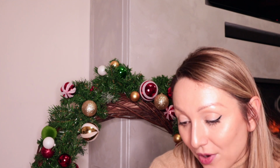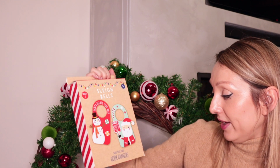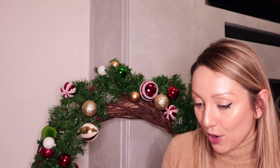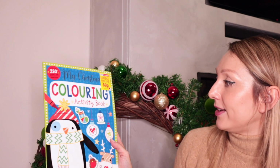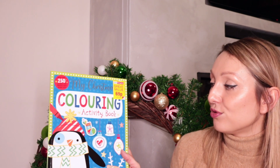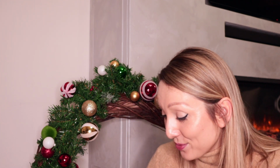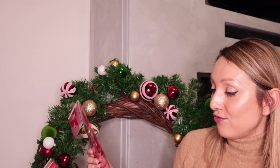But then I also got, again to go in her little box, these make your own door hangers, which were only, I think, 69p from Home Bargains, and then again 69p, I got her this little Christmas activity colouring book. And then for the actual day itself, these were really good value.